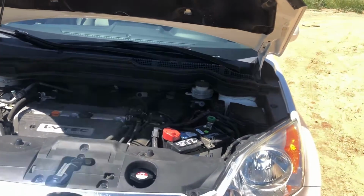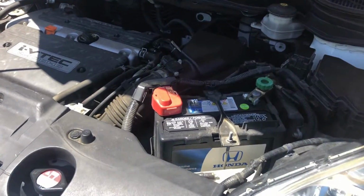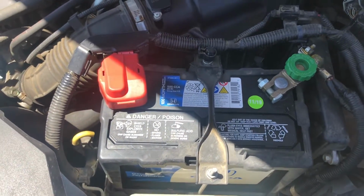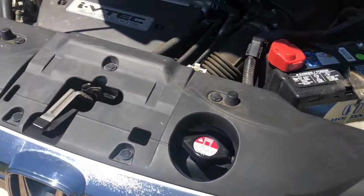The other thing I did, I did not have to do it, but I researched out the best battery to get. And as you can see, it was pretty pricey. I think it was $135. I'm very happy with it.